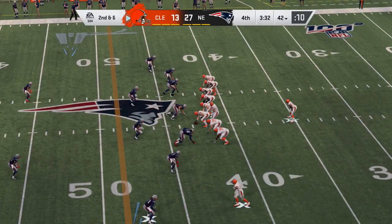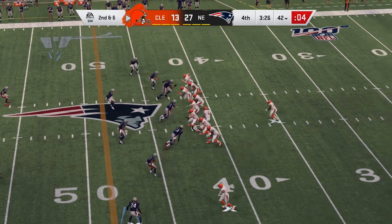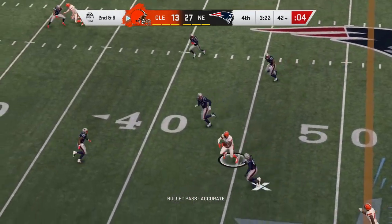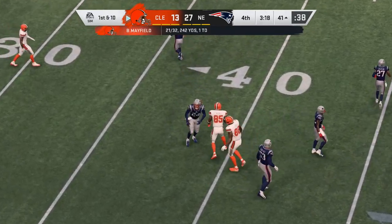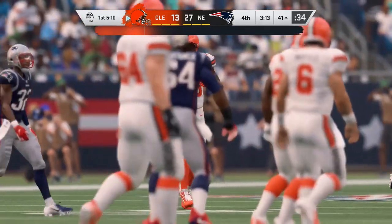Four yards on that last completion, so that sets up second and 6. Here's Mayfield. He's got Njoku, his big tight end. And he's got another first down as the tackle's going to be made at the Patriots' 41-yard line.